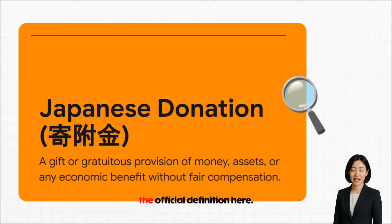Let's actually look at the official definition here. A donation, or kifukin in Japanese, is a gift or any kind of provision of money, assets, or, and this is the important part, any economic benefit without getting fair compensation in return. The two phrases to really lock onto are any economic benefit and without fair compensation. All of a sudden, you realize this has nothing to do with nonprofits. It's about any one-way transfer of value.